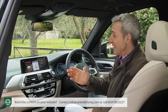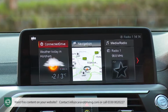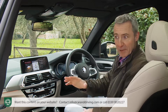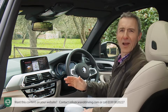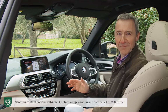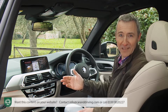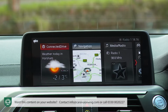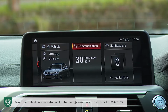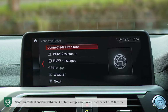Specifically, this means the 10.25 inch professional multimedia setup, which is either standard or optional depending on the variant you've chosen. Base models get a much less sophisticated setup with a 6.5 inch screen. I really like the simple, intuitive way this preferable professional system works though, with menus that can be customized to your taste. In its standard form, the monitor is divided into simple connected drive, navigation, media, radio, my vehicle, communications and notification segments. The connected drive menu is particularly informative.